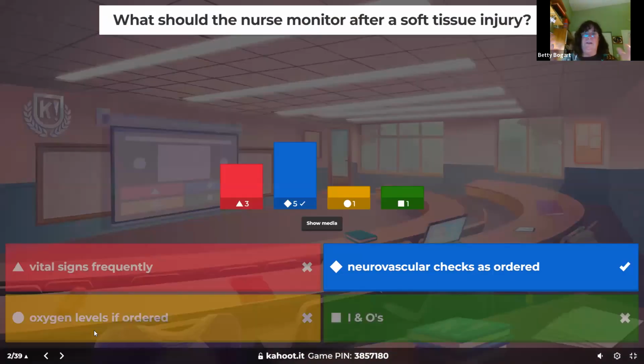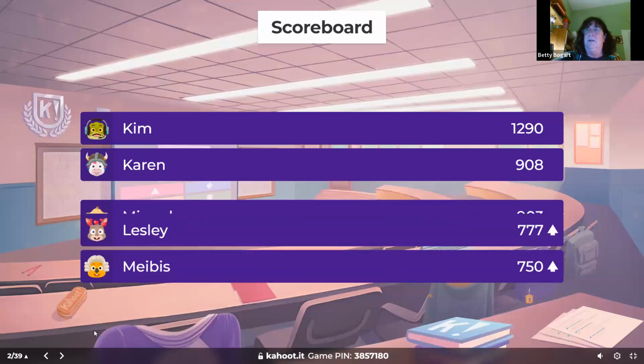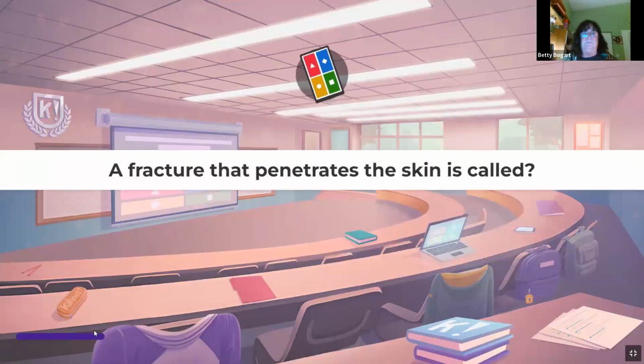So we don't know how deep that bruising is. We don't know if there's an occlusion of blood supply, and we don't want a child to lose a finger or a toe. Neurovascular checks, absolutely. Pulses, capillary refill for sure.